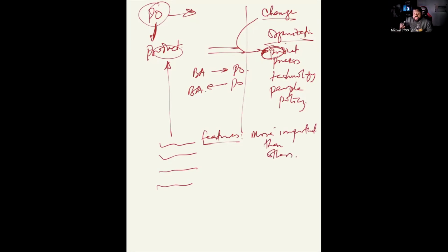Some features are more important than others when you are building a product. Let me help you understand that. For example, if you're building a car, would you be more concerned about building a moonroof compared to putting in a steering? Which one would you consider to be more important for a car to run? The steering or the moonroof? Which one? Hello, which one, guys? The steering or the moonroof?